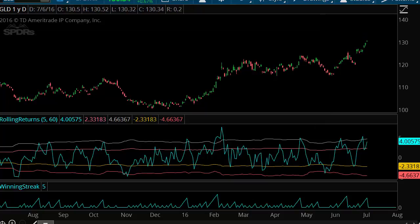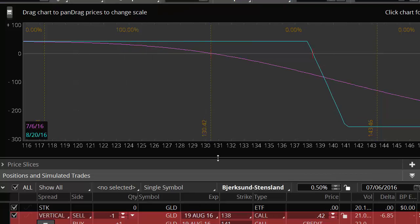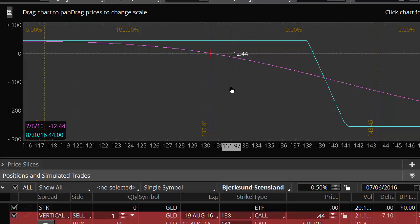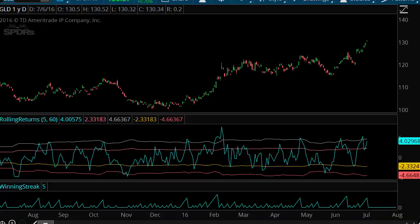A reasonable risk reward here is going to be something like this. This is the GLD August 138, 141 bear call spread. Your maximum risk is $250. Your maximum reward is $42. So that's about a 20% return on your risk. I would scale into the trade. So enter at 42. It's probably going to be up to about 45 or 50 cents on this gap higher. Enter at 42, enter at 60, enter at 80, and then if gold manages to close above 139, you just close out the trade for a loss.